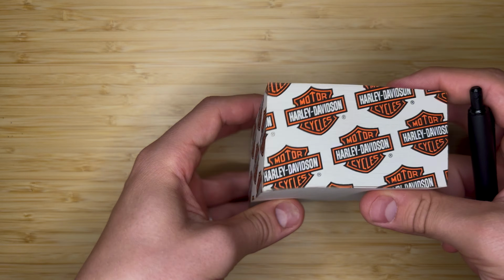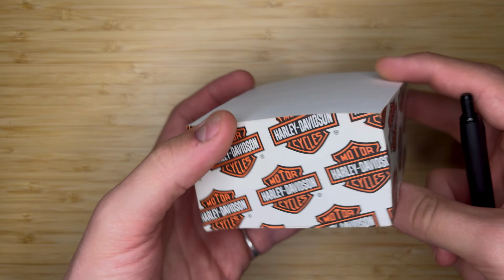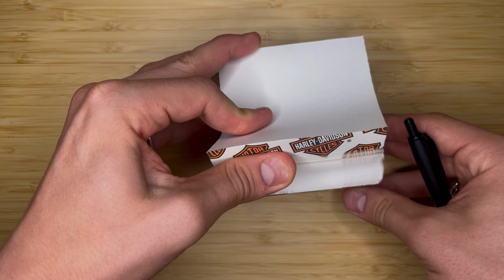As I said, my grandfather, huge Harley Davidson motorcycle rider. And we have this book of like Post-its. I found this in their office and I thought this was a super cool piece just to have on the desk. Nice little pop of branding.